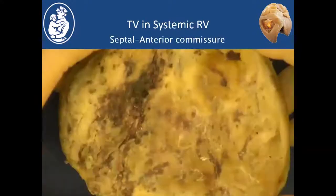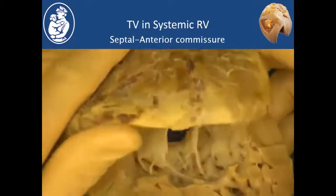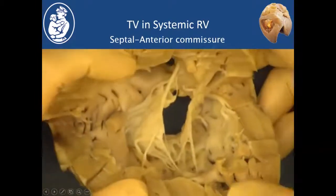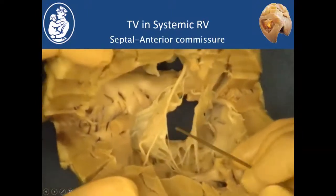We saw before this heart was explanted from a teenager with hypoplastic left heart syndrome. Opening the right ventricle shows the tricuspid valve.